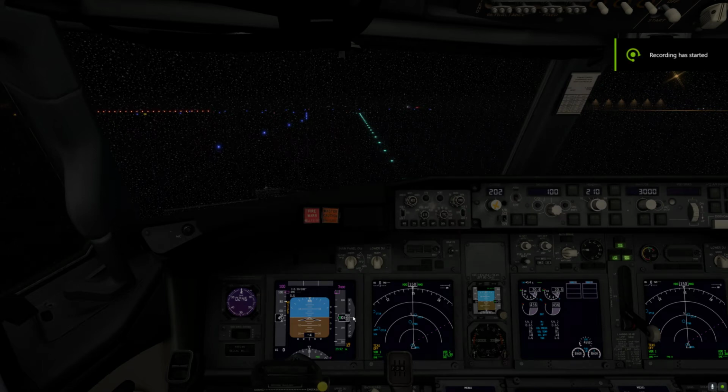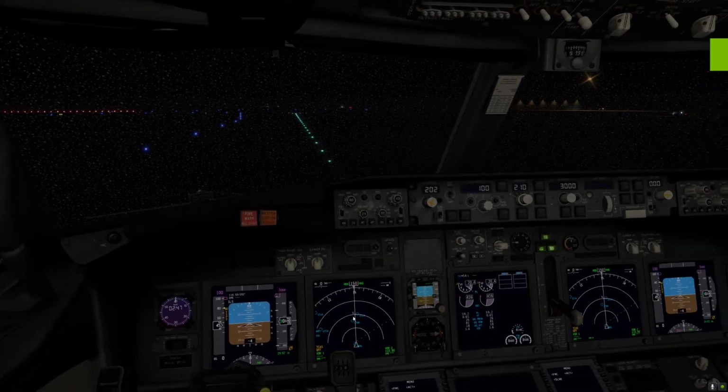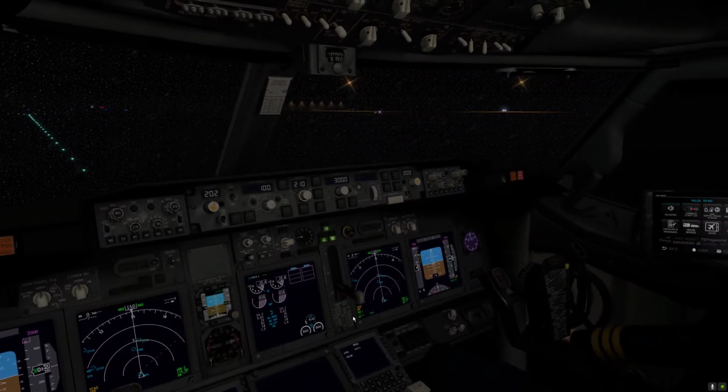3231, RNAV Linger, runway 34 left, clear for takeoff, wind 070 at 14. RNAV Linger, clear for takeoff.